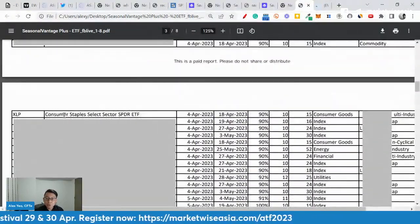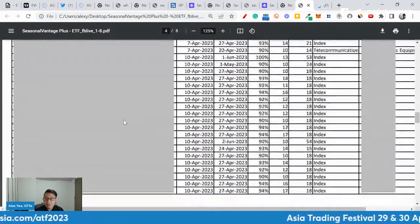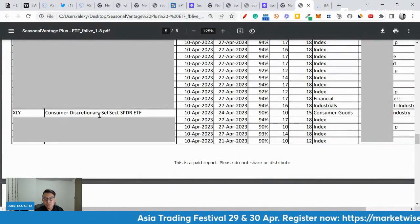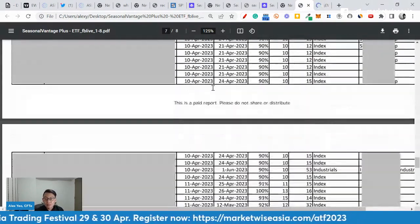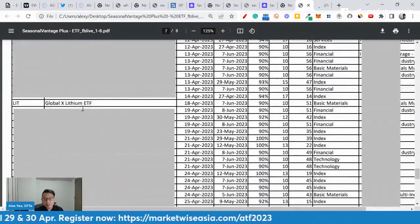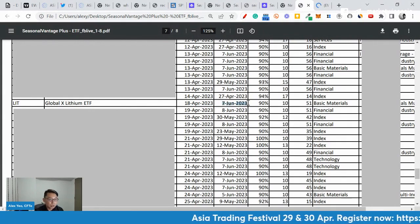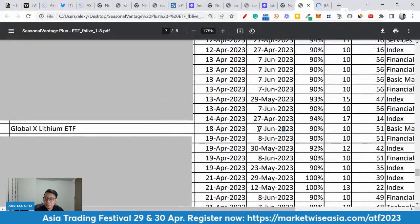And then consumer staples, the ETF XLP, is moving in April. And then what else? Consumer discretionary, XLY, is moving in April as well, 10th to 24th of April. And then lithium. This is a special kind of thematic, lithium. From the 18th of April until the 7th of June, for the lithium ETF.